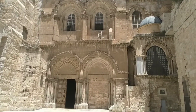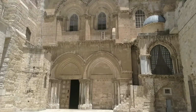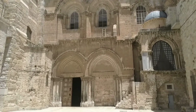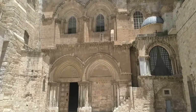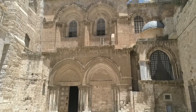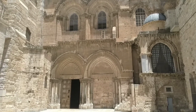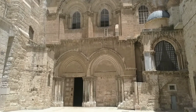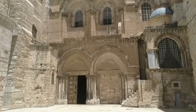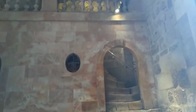We are in front of a crusade building. This building is from 1149. But the first one was in the Byzantine time, built by Queen Helena, Constantine's mother, in the 4th century. We are inside.